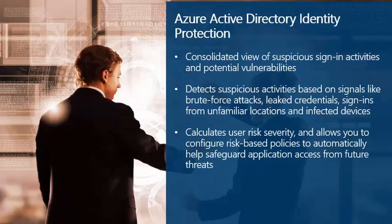Azure Active Directory Identity Protection moves into public preview, providing a consolidated view of suspicious sign-in activities and potential vulnerabilities to help protect your business.